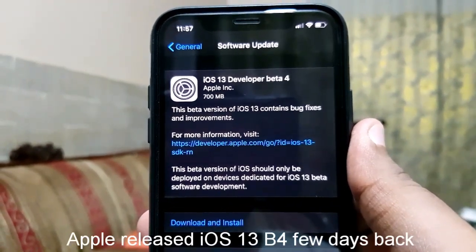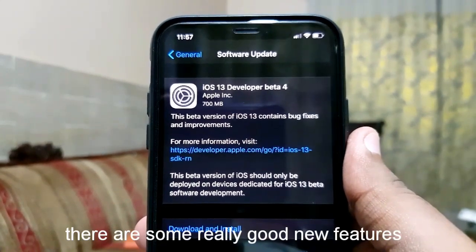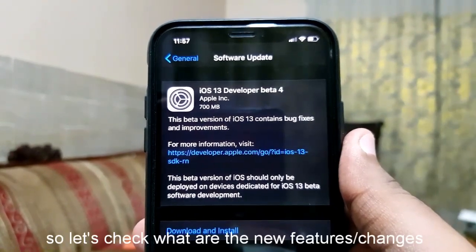Apple released iOS 13 beta 4 a few days back and here is my video on it. There are some new really good features with some optimization, so let's check what the new features and changes are in this update.